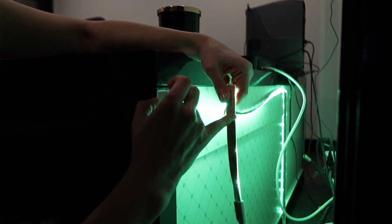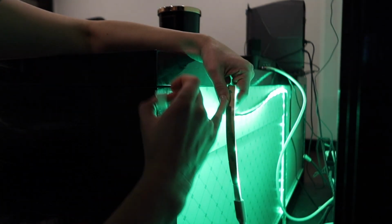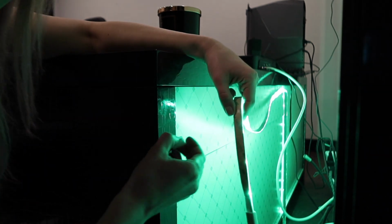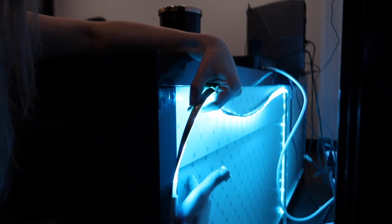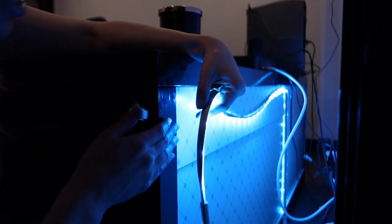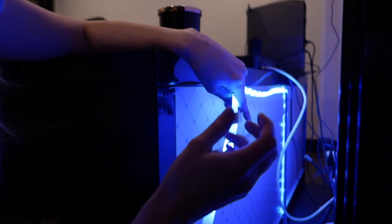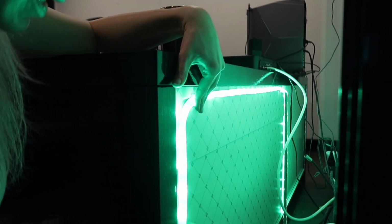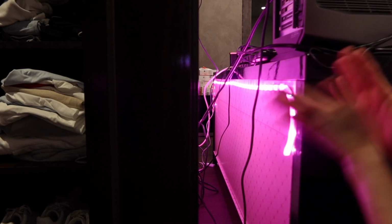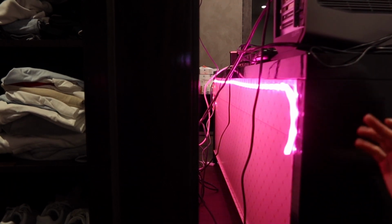If you wanted to, you can peel off this sticky stuff. I'm not gonna do that because this isn't his furniture. And if he ever moves, we wanna take the light strips off of here. Or if you ever get a new dresser or something, you don't want this sticking onto there. So I'm gonna use the clips instead of actually sticking this directly to the furniture. And it sticks nice. Yes, that looks so good. Oh my God. All right, cool. Let's push back.